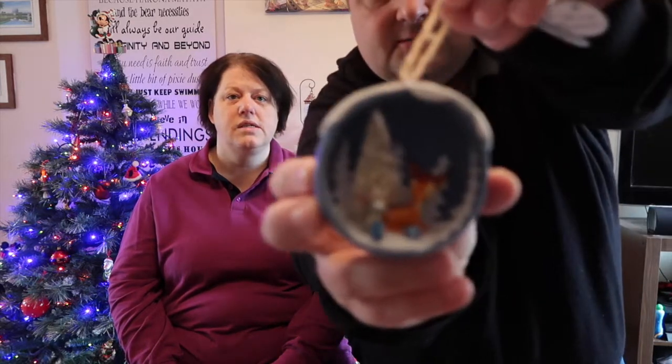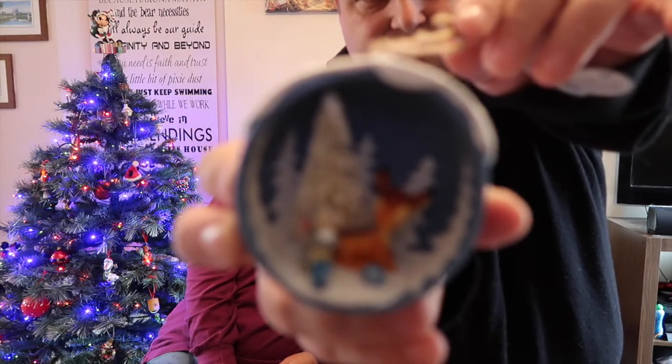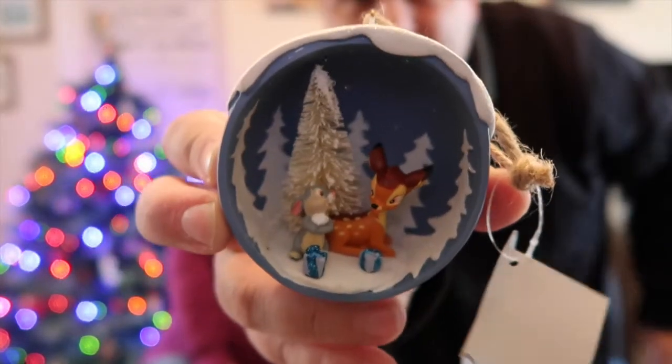And you really like this one, don't you? I love this one, yeah. This one itself was €12.99. But we have Bambi. Oh, I'll show you that one again. Will you focus? There we go. I quite like Bambi and Thumper in that one too. Very cute. And it's like a half ball, with the nice blue and snow scene on the set, so that's that.